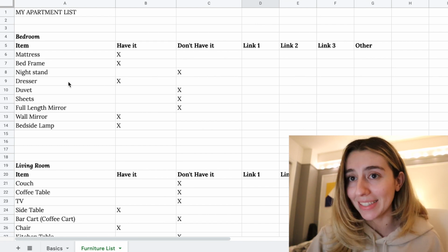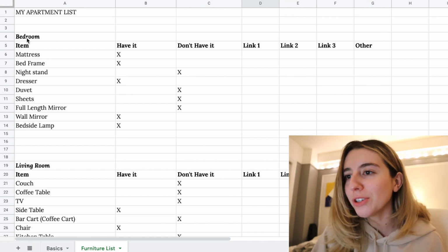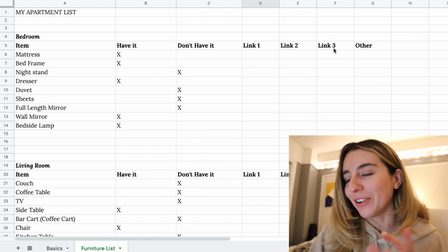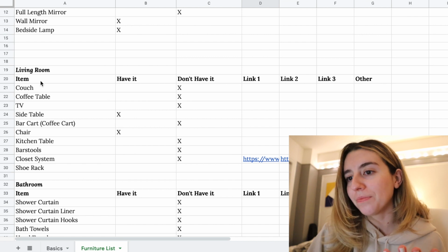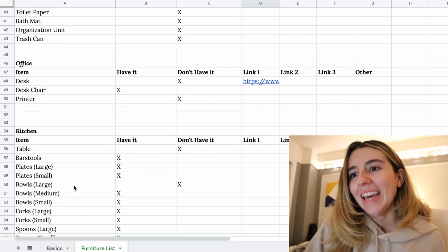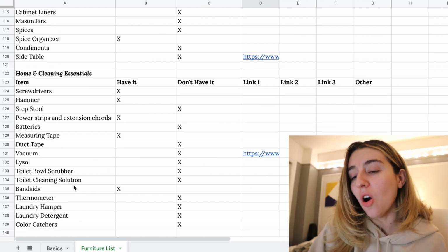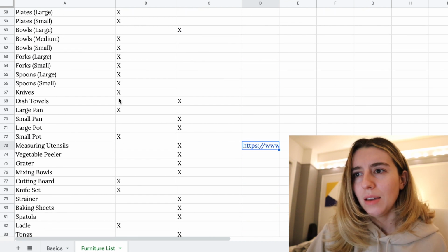I made this list for each room or aspect of the apartment, what I need. So I have my bedroom, and then I have if I have it, if I don't have it, and then if I see anything I like on the internet that I wanna buy, I have a little link for it. And I do the same thing with every part. So I have the living room, I have the bathroom, I have my office, I have the kitchen. This is a lot of stuff, like so much stuff in the kitchen. Home and cleaning.